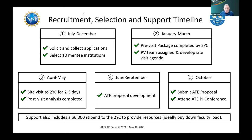And then June through September, we would really focus on ATE proposal development. Now, it's not sequestered only to those months. We've been working with them all along through the ideation and putting together the core team to prepare the proposal and even starting on putting together outlines and writing stuff. But basically that June through September is really when the focus is on the proposal. And then the goal is to submit the proposal to the ATE program in October of that year.